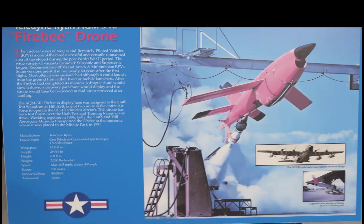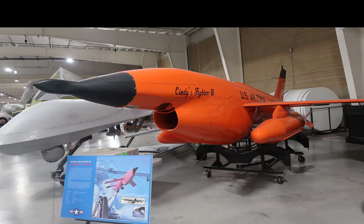As companies merge, we go from Teledyne and Ryan becoming Teledyne Ryan, and they're talking about the AQM-34 Firebee drone. My understanding is this drone was actually used during the Vietnam War as a photo reconnaissance drone, launched from over water, feet wet, flown remotely over land to get the photos they needed, and then came back. Because it was such a small target and fast moving, it was extremely hard to hit. And then there's a specially configured C-130 that catches the drone as it comes down under its parachute.